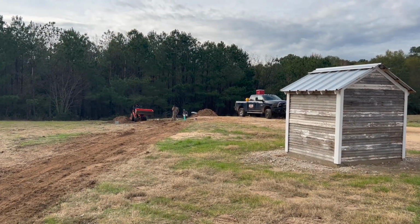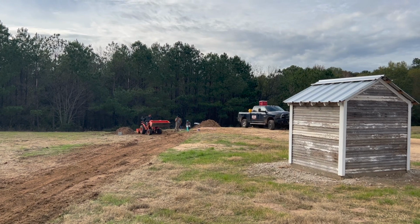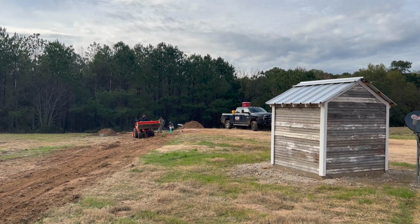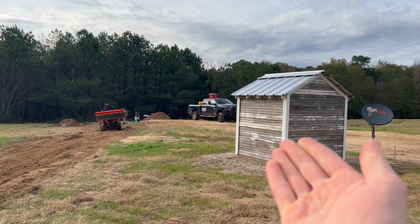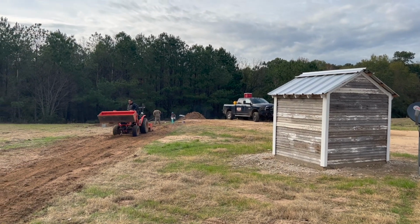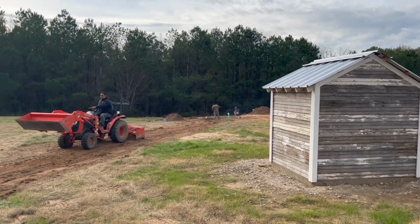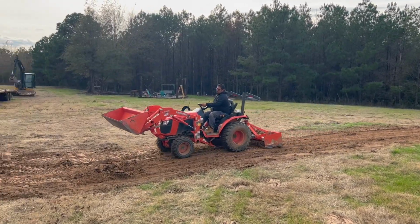All right, I'm gonna record from kind of far away, that way you can hear me well. Basically, what we have to do next is we're gonna hook up a hose to the well, which of course is in here. So just a normal garden hose we're gonna run over towards where the two guys are working. Hold on, let me get out of the way. He's running the box blade, just starting to smooth everything out.